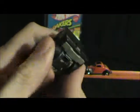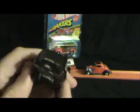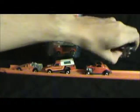And of course, the gimmick still kind of works on it. It's kind of worn down, but you still get it. See, its engine is toward the middle, so it's mid-engine. I really like that. And last up, the Corvette.